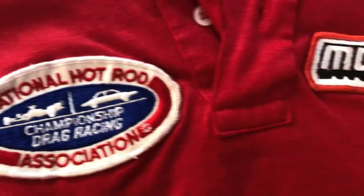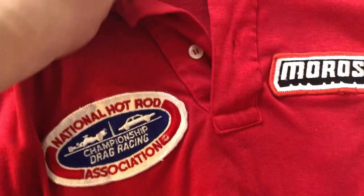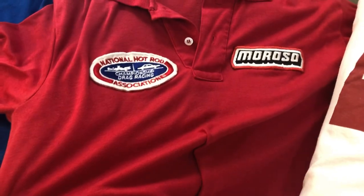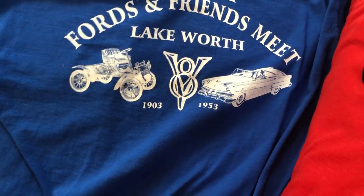Moroso. Moroso is a racetrack that's down here in South Florida. It's awesome. We used to bring the kids there when they were little. This is a collared shirt. It's awesome. I love this. This is great. Great shirt. Don't know if it's vintage or not. And here we have a January Ford's Friends Meet Lake Worth, 1903. All right. So that's the pile, and let me know what you think.